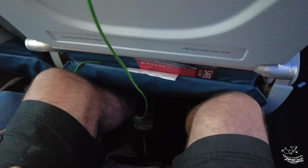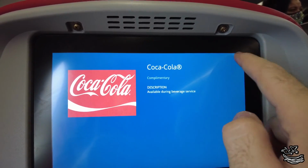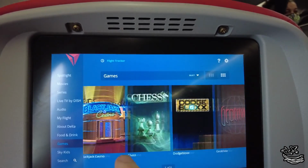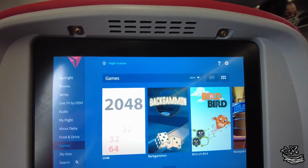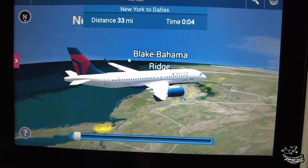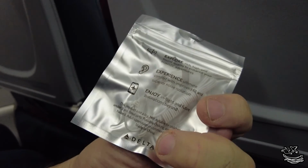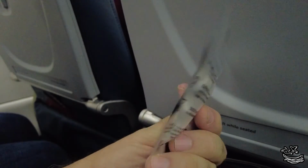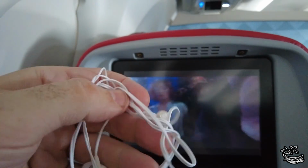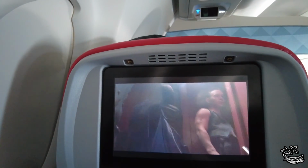A couple more things about the A220. Delta is committed to in-flight entertainment, and it shows. The touchscreens are very reliable and responsive on the A220, with a great list of movies and entertainment to choose from. If you're like me, you like following the flight plan on your trip, and Delta's interface is one of the best I've seen. One perk of sitting in Comfort Plus is you get a sealed bag with a decent set of earbuds, a more than acceptable option if you forget to bring your own. Unfortunately, that's a perk they don't offer regular economy seats.